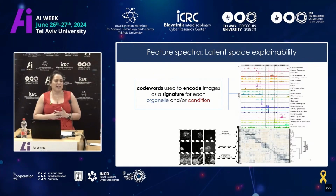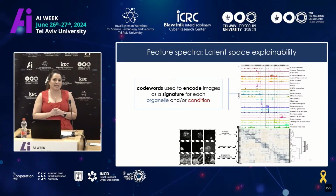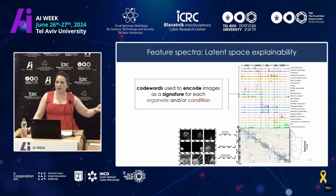And Noam developed a retrieval algorithm that can go back and say, for a specific group of code words, what is a representative image that was using those code words. Then we give it back to the biologist, and they go and do additional experiments.